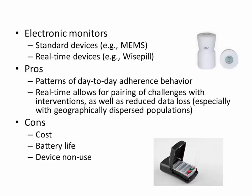Anyway, so monitors, there are a couple different types. I'm only going to talk about two, but they're sort of representative of the class of monitors. MEMS caps, you can see up here. These are pill containers that have an electronic cap, and every time you press and release a plunger within the cap, it creates a date and time stamp of that opening as a proxy for ingestion.